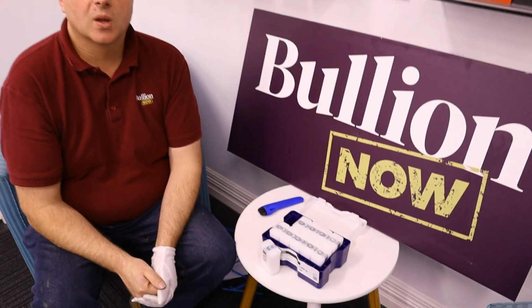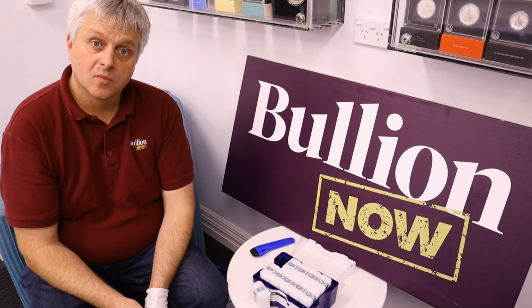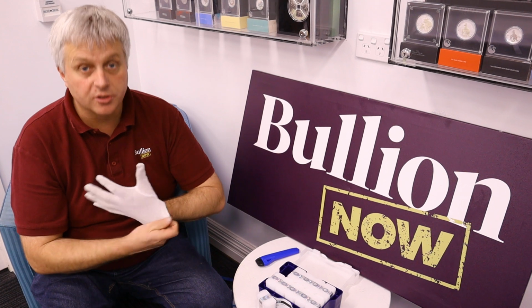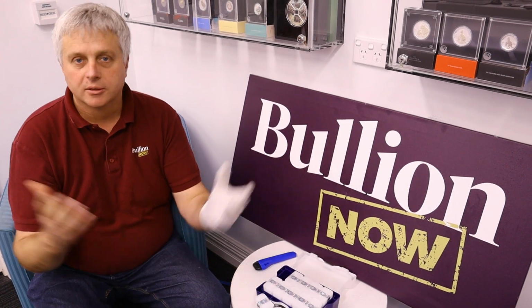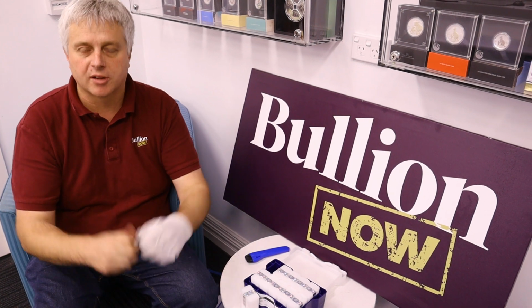Fantastic. So tubes of 20. Buying smaller than that, they don't come in individual capsules. They do not, and they're rectangular, so we do not have capsules for them. So need to be aware of that from the start. But we always take care of them. We'll use gloves and all that sort of stuff, and if you're getting them by post, they'll come in a Ziploc bag, so they don't rub together.